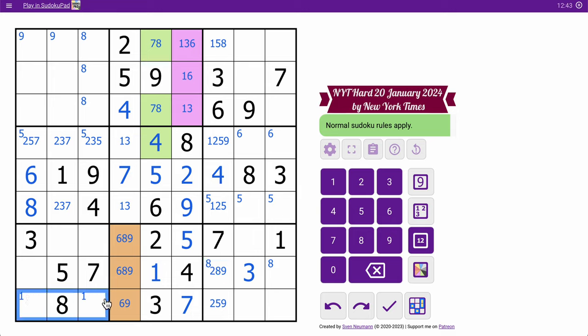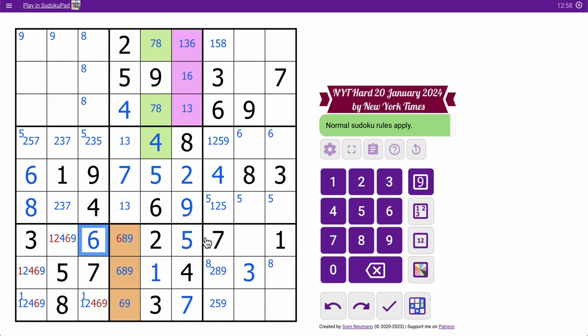Let's see. One of those must be 1. 3, 5, 7, 8 says, what do I need? 1, 2, 4, 6, and 9. And surely I can get rid of something. Well, actually I can. This sees 1, 2, 4, and 9. They're all givens. That must be 6. Duh.